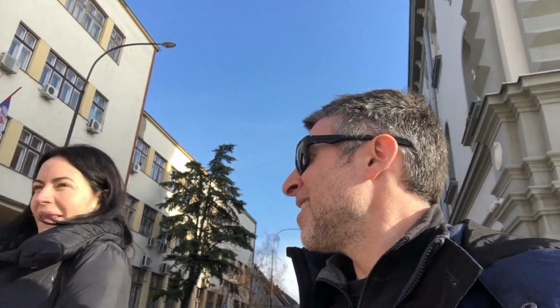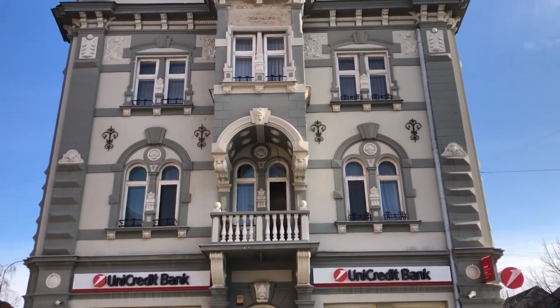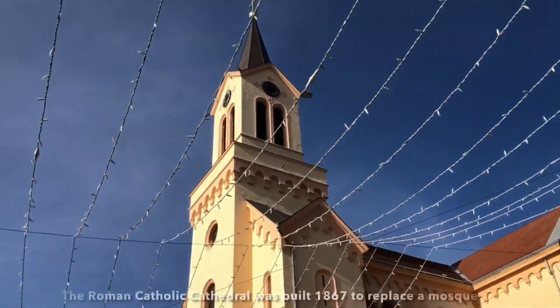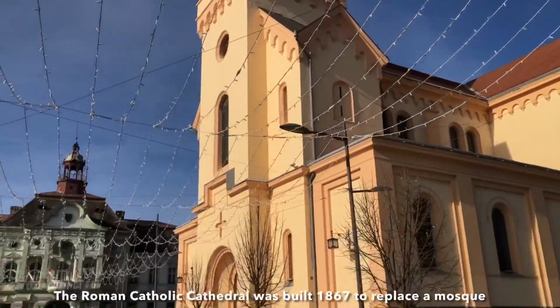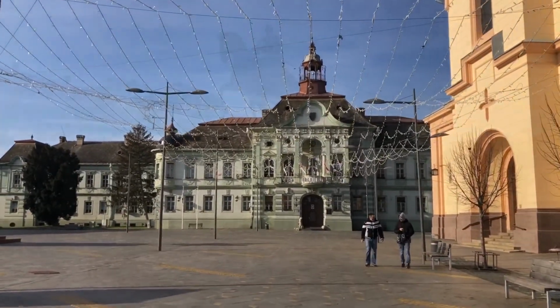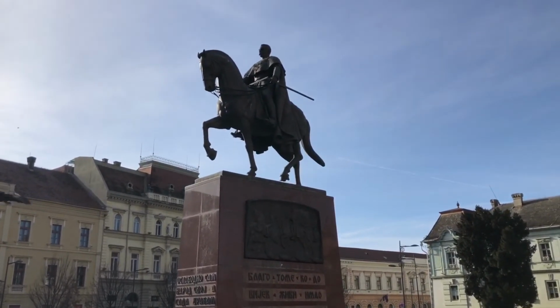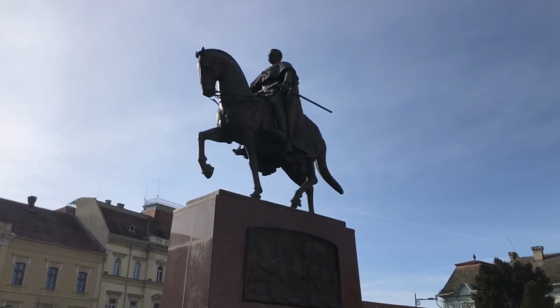No, how do you say it? Zrenjanin. This is the center of Zrenjanin. The Zrenjanin Cathedral. There's the Zrenjanin City Hall. Man on a horse. If you're a city and you don't have a man on a horse, you're not a city.